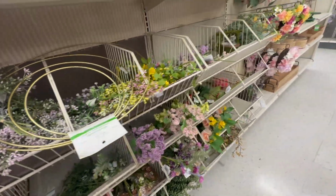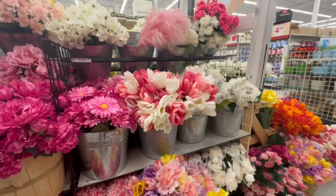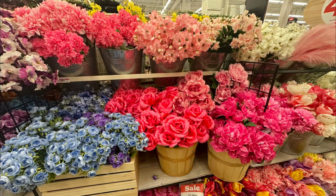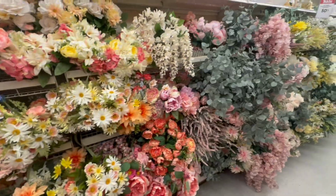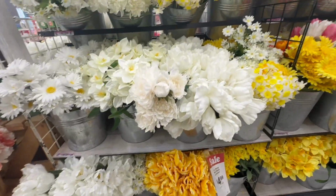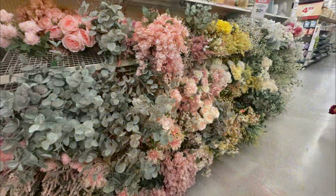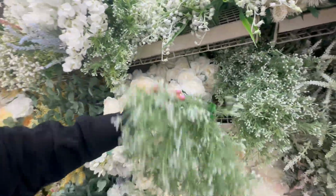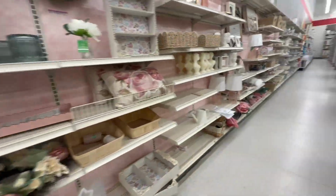It did look like they had all of their spring flowers in, from picks to garland strands to these stems, all on sale. So for anyone who is a spring bride or a summer bride, they do have some really great, fun, and vibrant colors if you needed them for any of your weddings or parties. I did end up purchasing this bundle of flower accents just for maybe an Easter wreath or Easter craft.